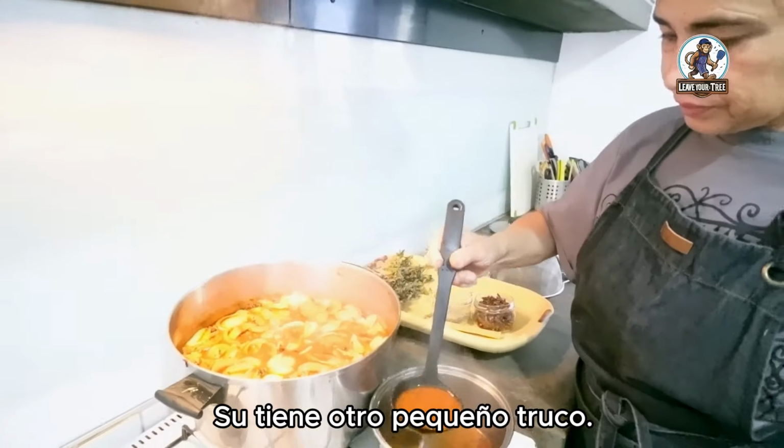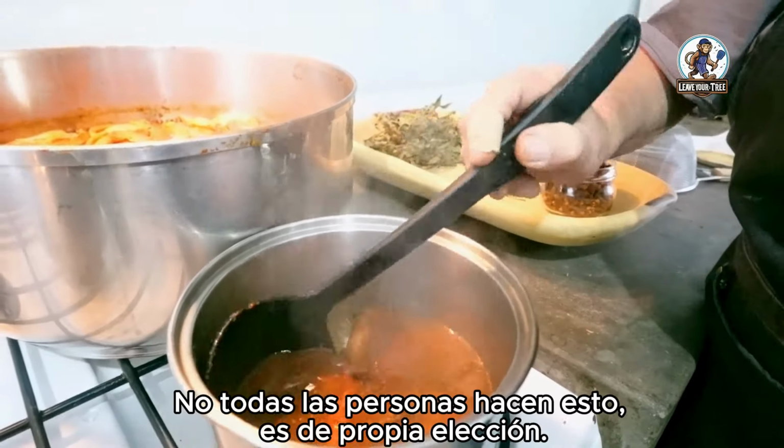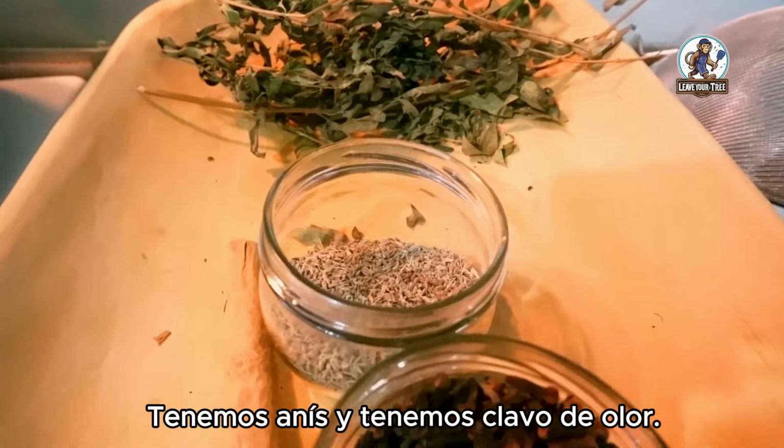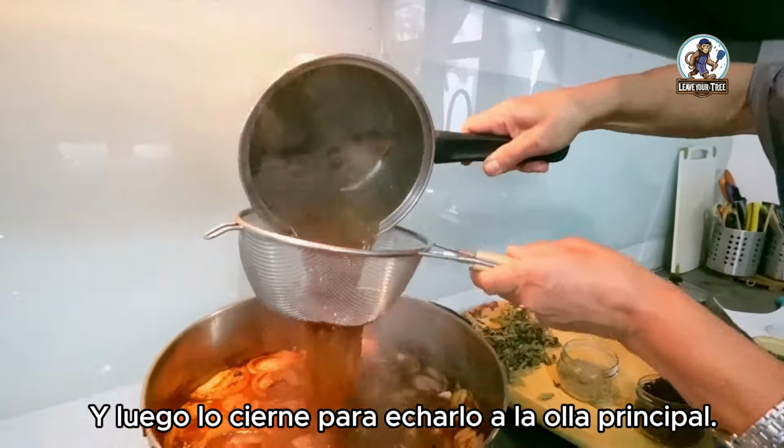Okay, so Sue has another little trick here. Not every person will do this. This is your own choice. Okay, so we have a bit of cinnamon stick, we have aniseed, and we have cloves. And she's just going to cook that for a few minutes and then plonk it into the main pot.